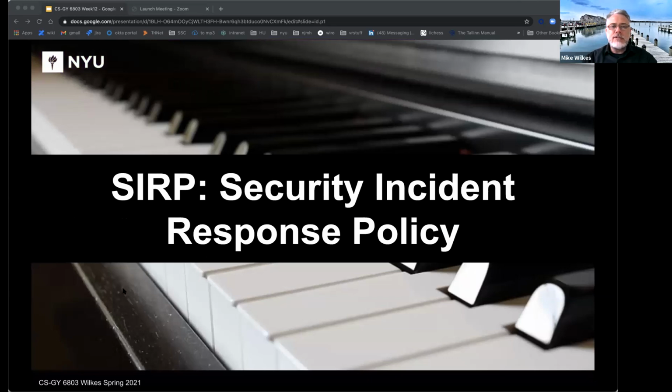No other single policy document will likely carry more significance and practical impact than how well your SERP, your Security Incident Response Policy or Plan, is written. If you have any kind of regulatory requirement, and these days, who's not impacted by at least PCI or CCPA, for example, then you'll need to have this to be your strongest piece of documentation. And it needs to be a living, breathing document. It should be updated annually at the very least.